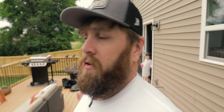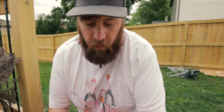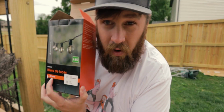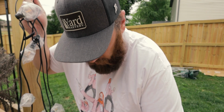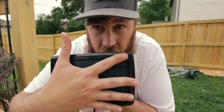I may do a lawn update, maybe, I don't know, but go ahead and get some work done. So I ended up buying two of these Portfolio solar LED lights. They are string lights. Oh, they're actually working because I must have hit the button. Oh, because I put the solar panel down. Here's a solar panel, my hand for reference.